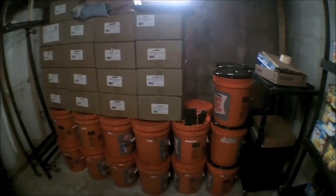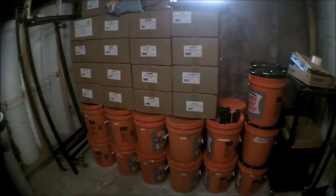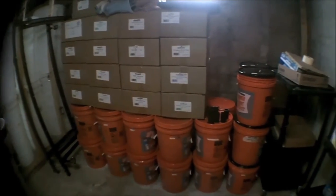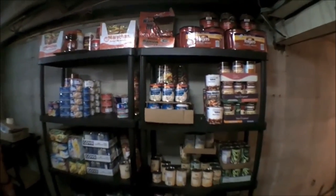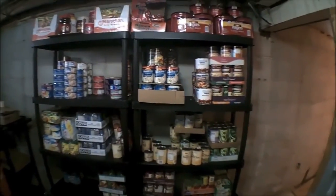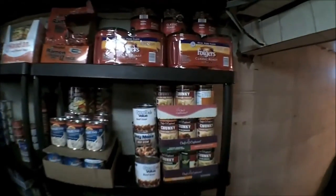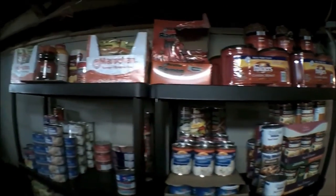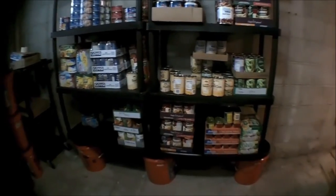But the buckets definitely do a good job protecting everything. Although I really don't have a rodent problem down here, but you never know. And over here is just your canned stuff? Yeah, the protein shelf, the protein and caffeine shelf. Nice. A little at a time. Like today's payday, I'm gonna go out and get maybe a half a dozen of those canned hams and throw them up there.